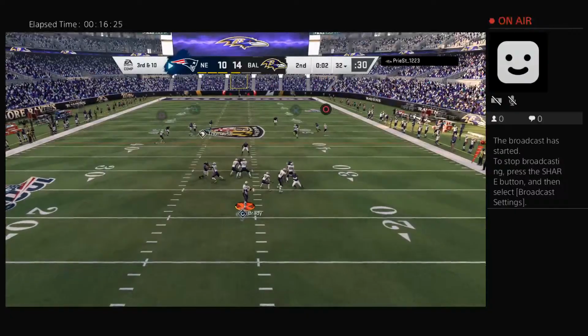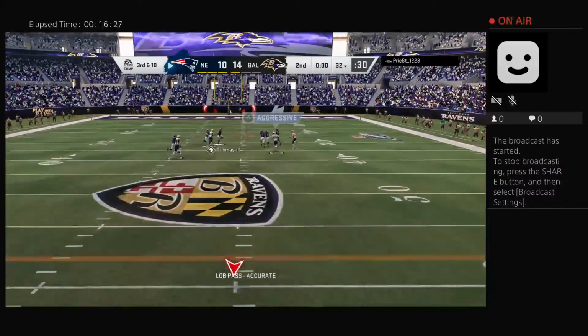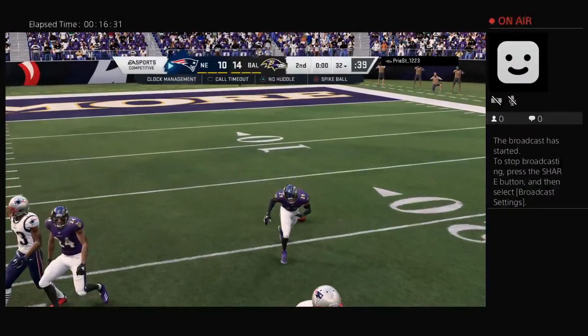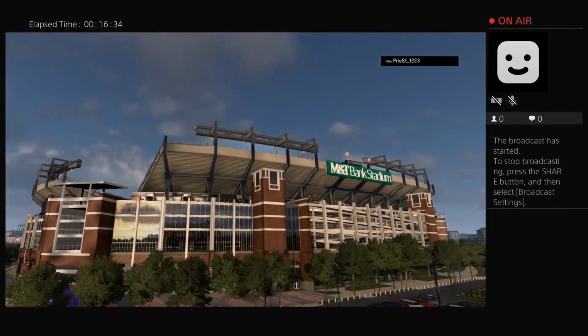The final shot before half for Brady. He's going to float this over the middle, deep. And it's knocked away and incomplete. First half in the books.